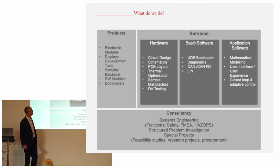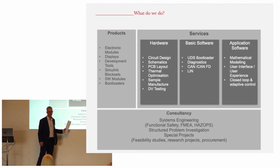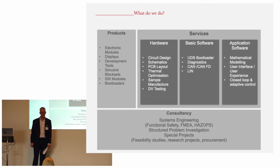This is what we do. We develop some of our own products. We design hardware, software, application software, and of course we're a consultancy business, and we look at ISO 26262 projects and the like. We've worked to Automotive SPICE and so on. So that's what we're about, Embed.